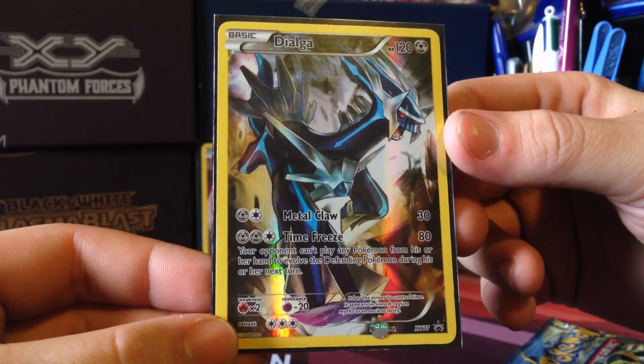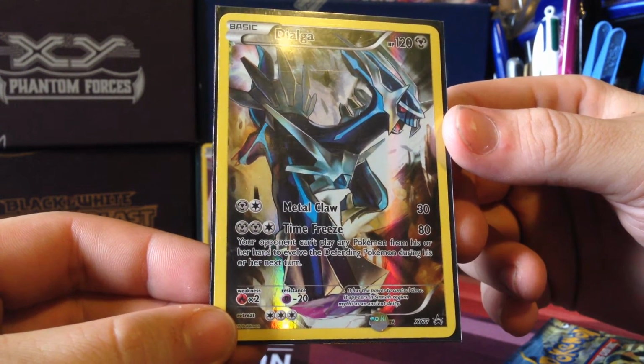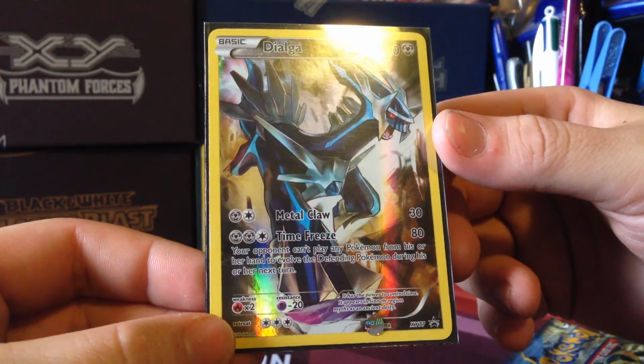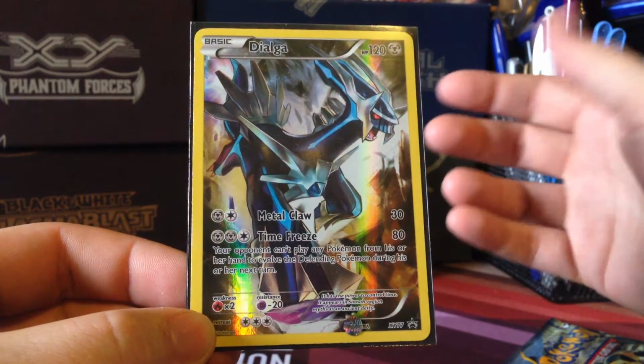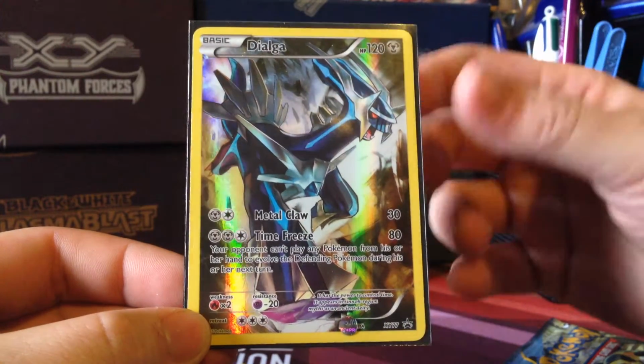80 damage isn't that great for 3 energy. I mean, okay, yes, it is kind of good. You've got Bronzong, so energy acceleration's pretty good. It's not an EX, so no 2 prize trade-off.